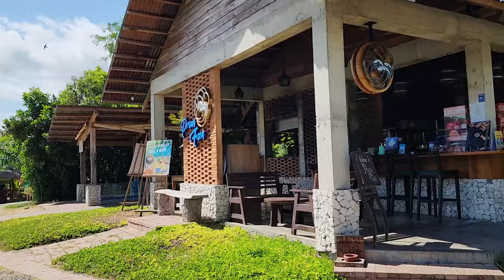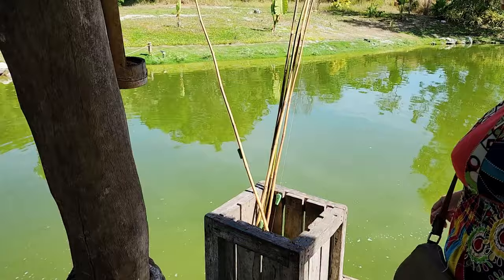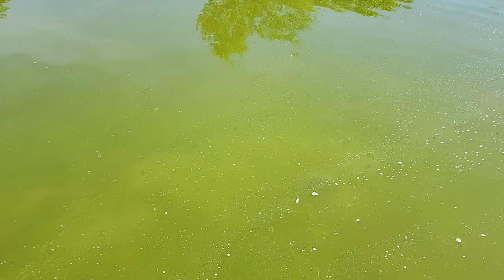But look at them. These are the fishing rods. Take one out, Rick. Just don't cast it. Proper old school fishing technique. Wonder if I can feed them. Throw it in. Anything coming up? There we go. There they come. Look at them. It's going to be really easy to catch them. That's a little too easy, really, almost unfair.